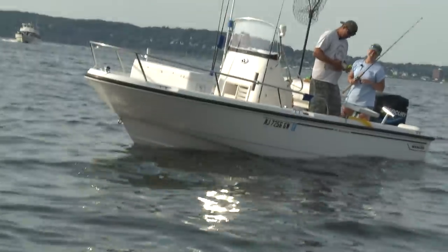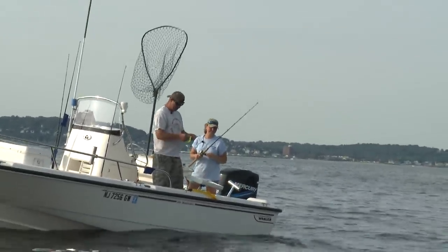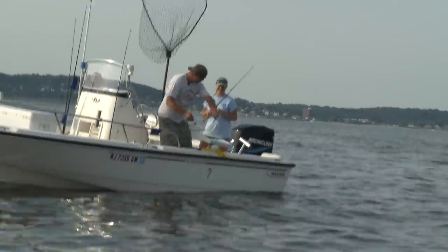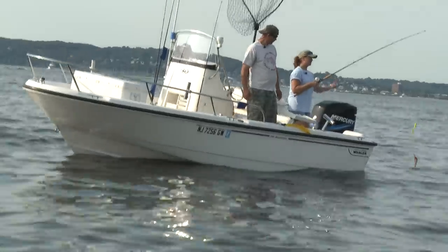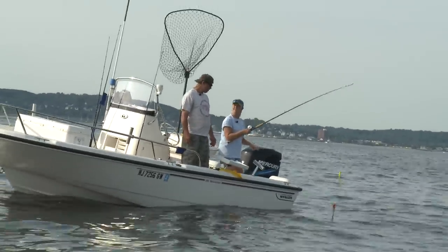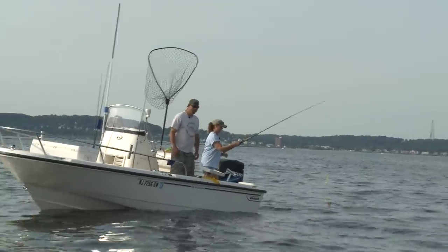So that was on the 6-inch chartreuse grub. And then we'll get him back and come see him in August or September. All right. You're good to go. That was great. On an S&S rattletail jig on the bottom, in the sea robin finish. Very nice.